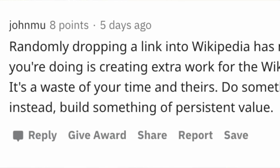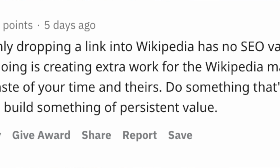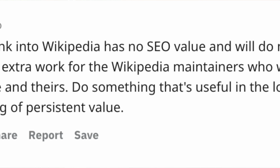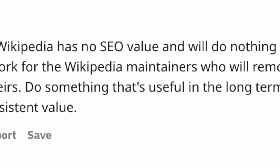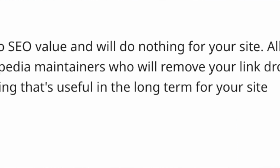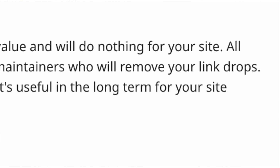John Mueller said that links from Wikipedia do nothing for your site and have no value. I'll quote you exactly what he said on Reddit. He said, randomly dropping links into Wikipedia has no SEO value and will do nothing for your site. All you're doing is creating extra work for the Wikipedia maintainers who will remove your link drops. It's a waste of your time and theirs. Do something that's useful in the long term for your site instead, build something of persistent value.